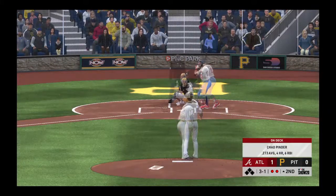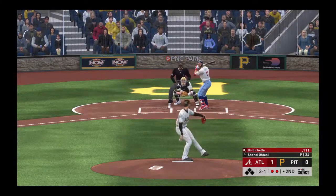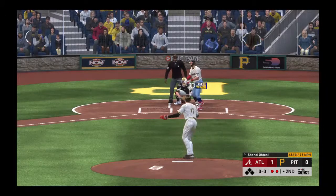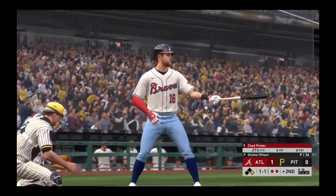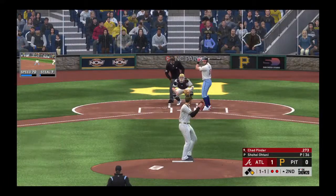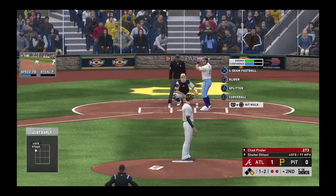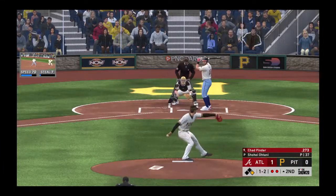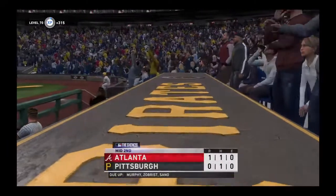And a splitter here, but he had a bit too much on it as this bounces up to the plate. This is a good at-bat so far here with 2 away. If you're going to go down 1, 2, 3, at least make the guy work for it. He's doing that, and he's even gotten himself into a good hitter's count now. 1-1. Frozen on strike 3 for the final out of the inning.